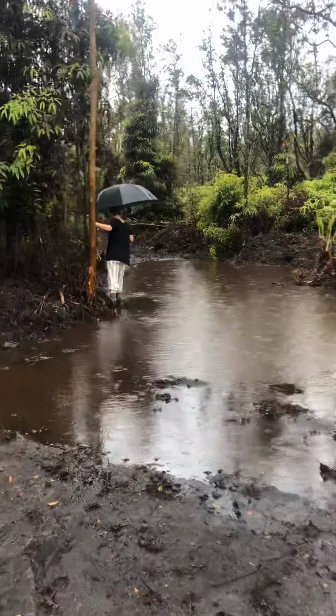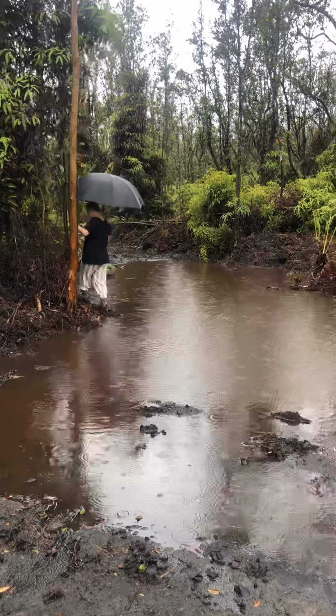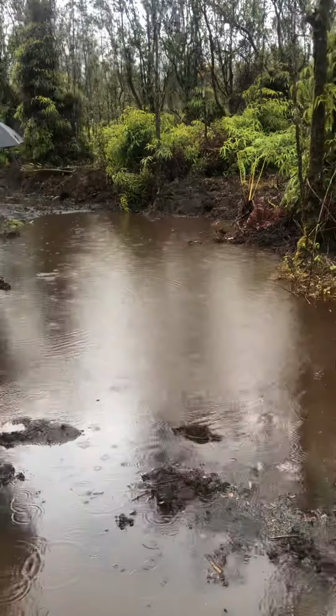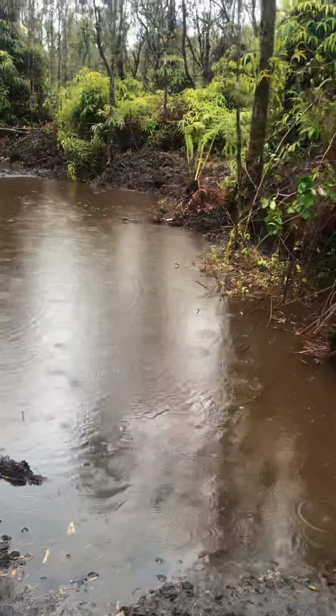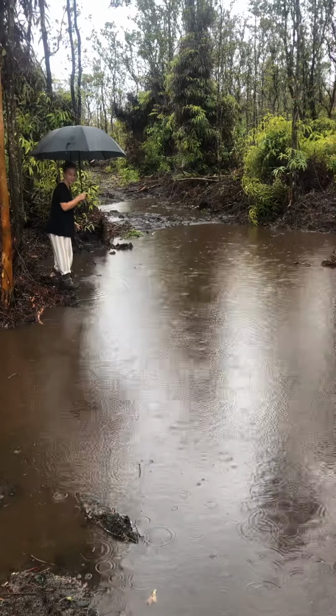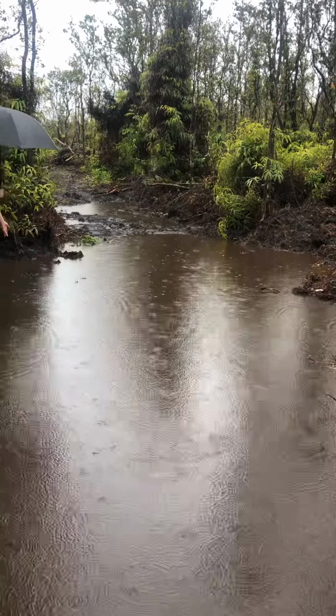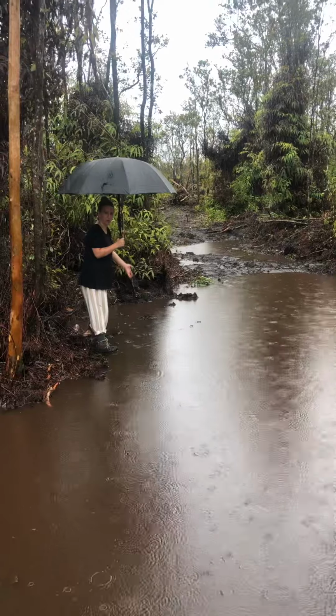And we got a beautiful wife up there trying to navigate around this water so we don't get soaking wet. But this is the other really low spot that I was telling you guys about. The trouble is you can't really see the bottom. So I know there's rock here, but because you can't see, you don't know how deep it is.